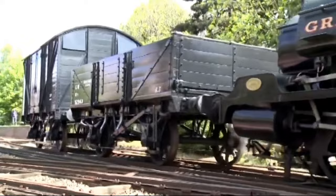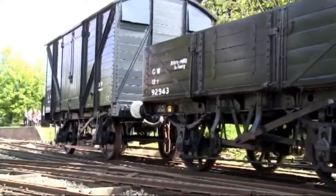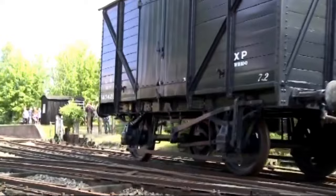In April 1964, the saddle tank was moved to behind the up platform at Bleadon and Uphill Station in Somerset, but was more or less abandoned until 1987, when the locomotive was taken to Didcot and fully restored.